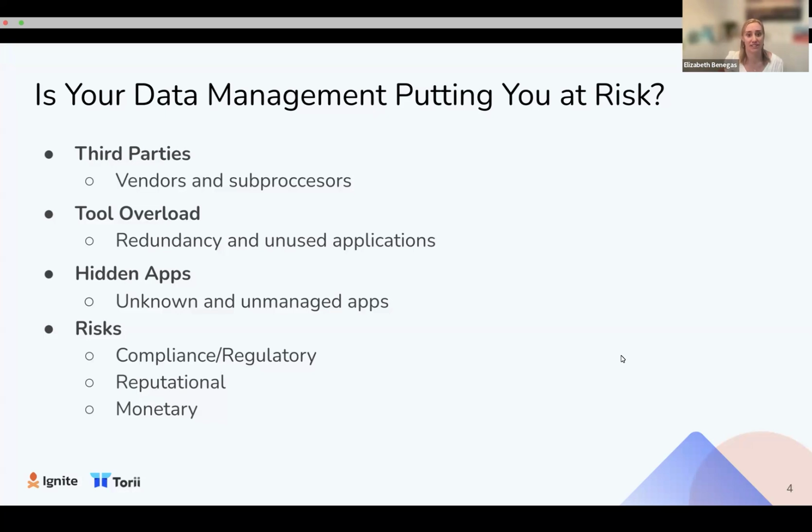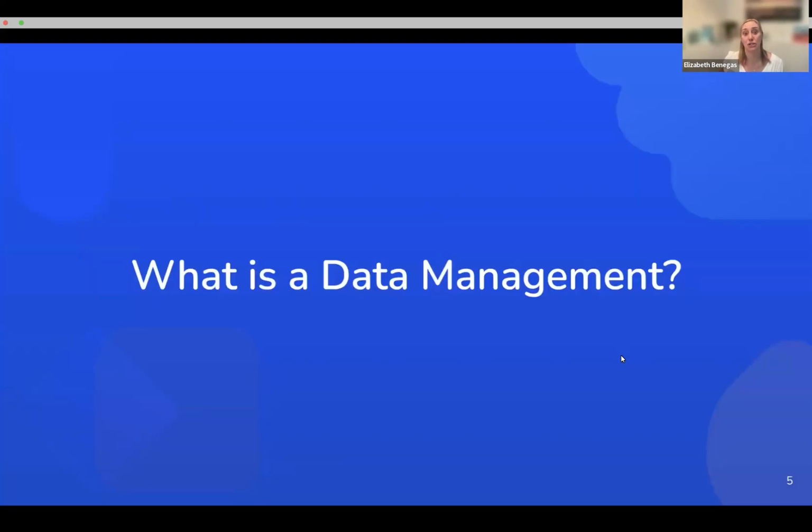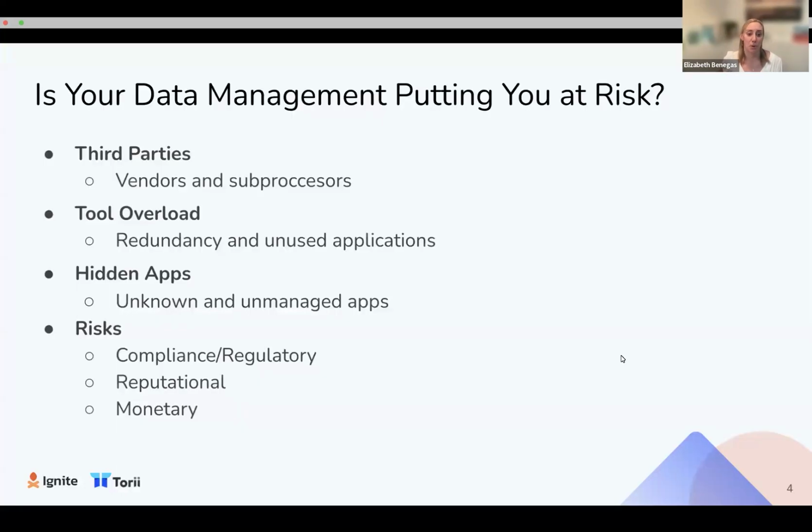So we're going to start off here today by talking a little bit about what data management is and what your potential risks to your data are, what can put your data at risk. So some of the risks associated with poor data management can be giving your data to third parties that misuse it. For example, parties that sell or transfer it to other persons or entities, or to third parties that suffer a breach due to lacking security controls.